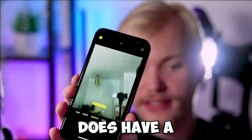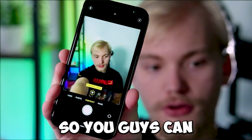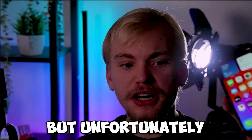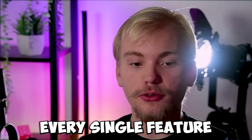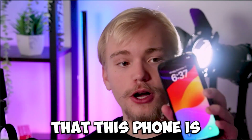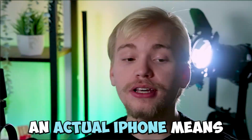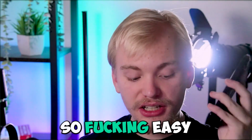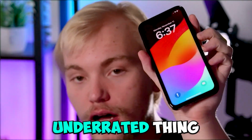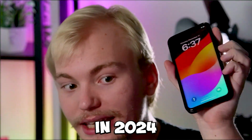But what's nice is that it does have a portrait camera, so you guys can take portrait pictures because the iPhone XR did have that feature. But unfortunately, it doesn't have every single feature that the iPhone 14 and beyond would. But the fact that this phone is an actual iPhone means that you can get away with reselling it so easy. I'm telling you guys, this is the most underrated thing to be reselling in 2024.